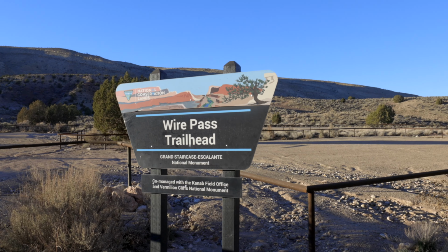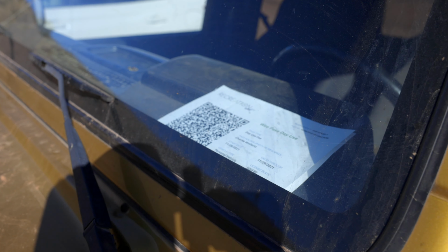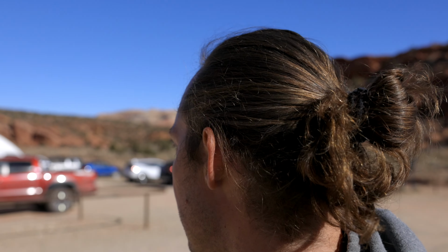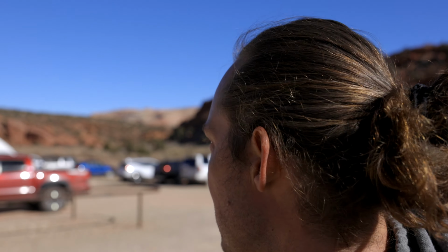Like I said before, everything in Page and in this area is very expensive. It's $6 a person, including the dog, and I'm not kidding. They charged me for Bambi. I guess she counts as a child, but it looks amazing. And today is Monday. I didn't expect to see this many people here.